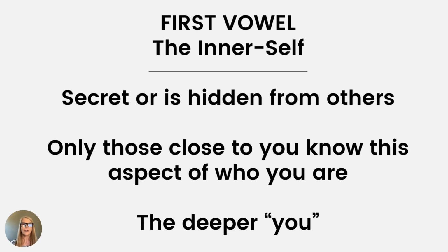If you step back and look at the first vowel of your name, this has a similar resonance. And yet this gives you the initial meeting and greeting of the world from the internal self. It is a secret or hidden aspect of yourself from others, things you don't really share with everyone. Only those close to you might be aware of this aspect of who you are. It's a deeper you, what drives you internally. And yet it's also how you're meeting up with the outside world from your internal viewpoint of yourself. I hope that makes sense.